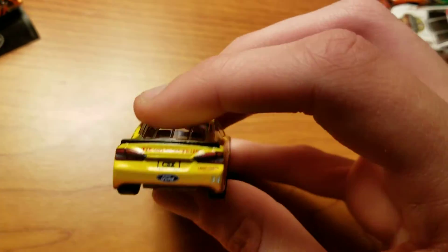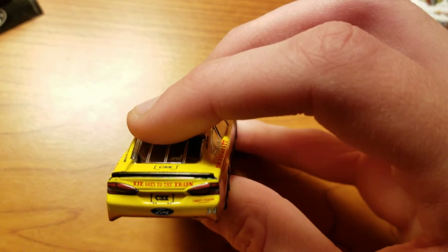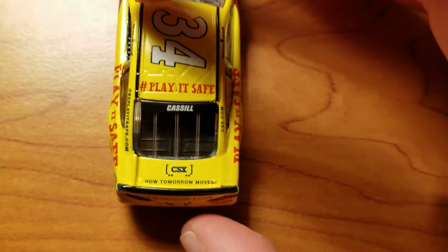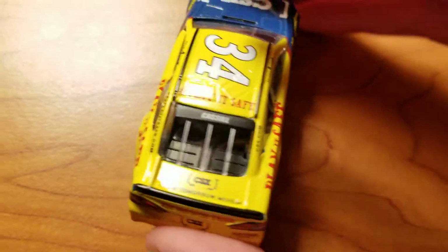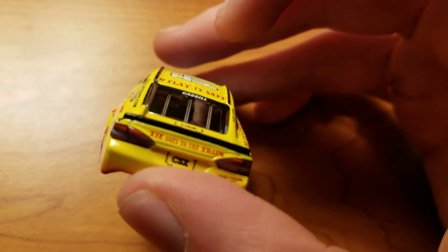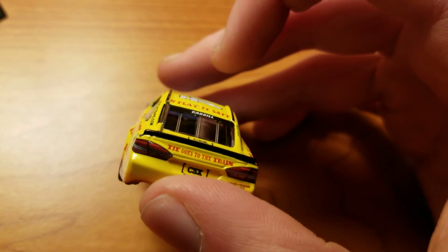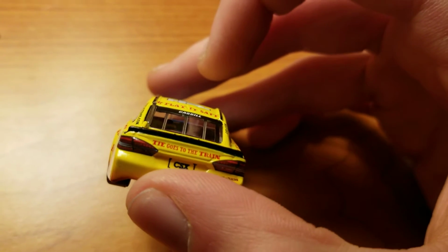On the back, you have CSX. Tie goes to the train. Okay. Deck lid, you have CSX, How Tomorrow Moves, and hashtag Play It Safe on the roof. By the way, I did just understand what that means. You know, if you're in a car, or I guess even if you're a pedestrian, if you get to the train tracks at the same time as the train, it's going to knock you out, basically.